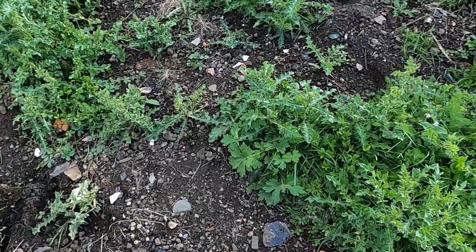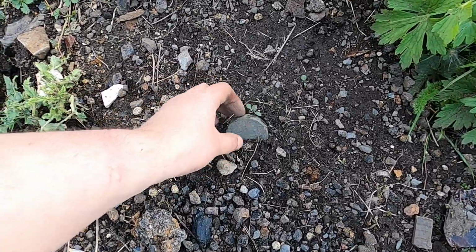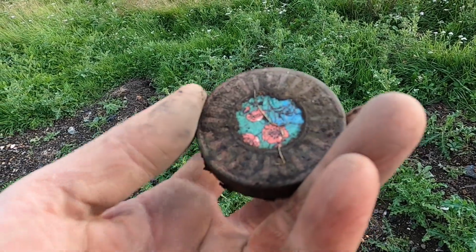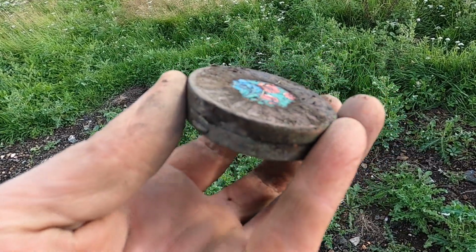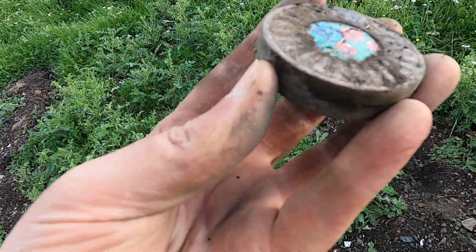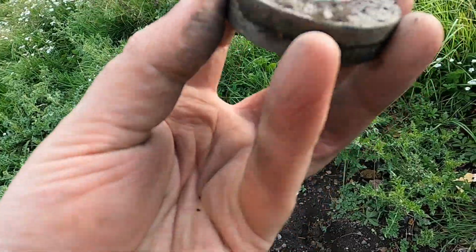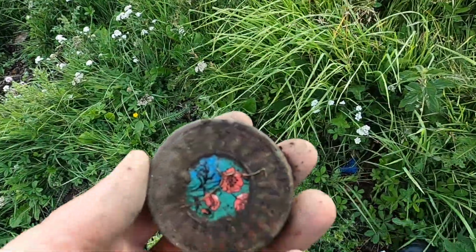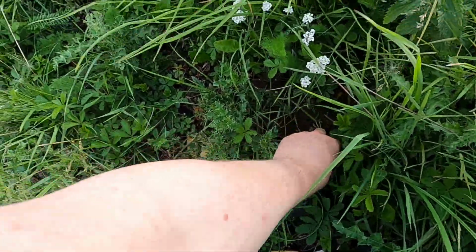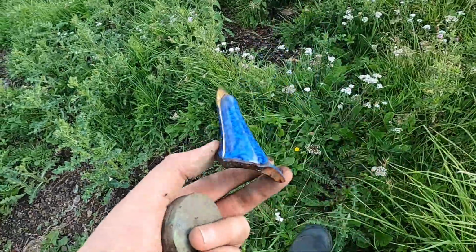Ooh, that there looks worth a closer look. It's either a trinket box, a pillbox, or a compact. Ha, that's a nice surprise. Enamel panel painting of some poppies and some really nice tooling on the metal. This would have been an expensive thing. Kinda surprising that bottle diggers did not take it. But I guess this hole has been bulldozed, so maybe they never saw it.